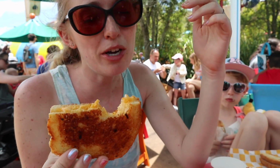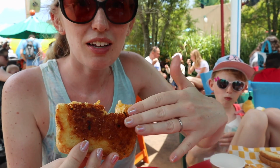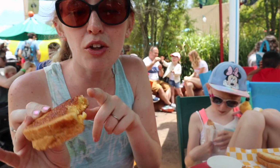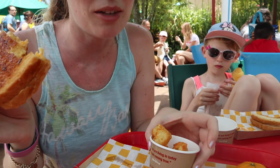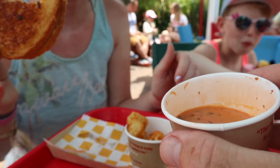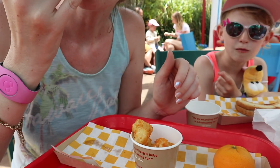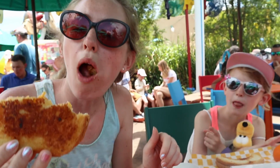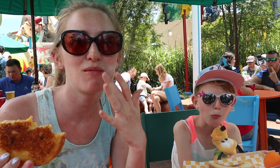This grilled cheese sandwich is so good. It's like had garlic butter brushed over the top of it, and then it's got the grilled cheese on the inside, and then I've got the tater tots as well. I'm going to dip it in the tomato and basil sauce. It's soup. So good. It's nice in the soup. That's just like Marks and Spencer's tomato and basil soup.